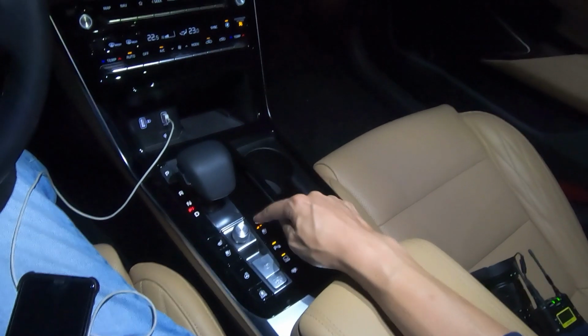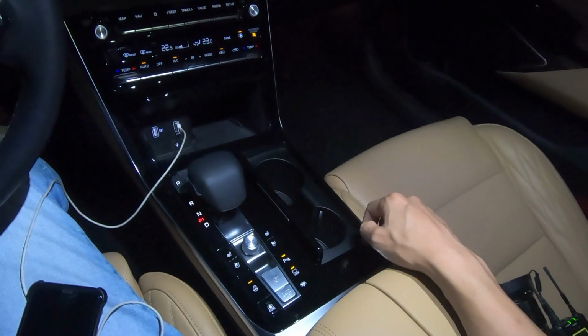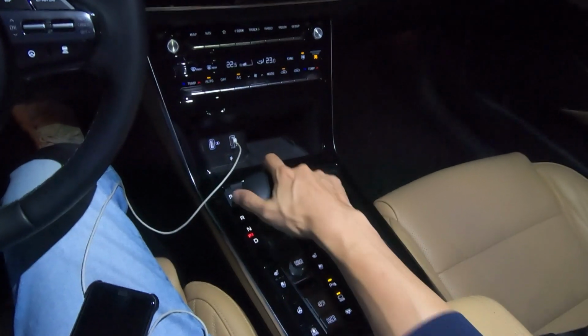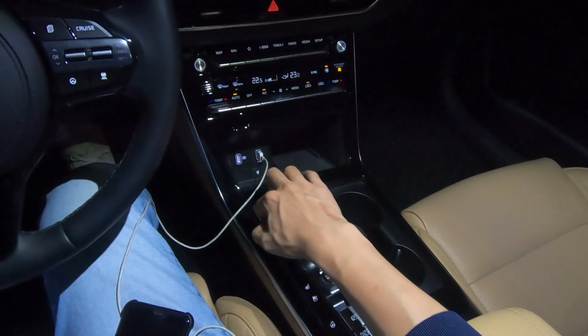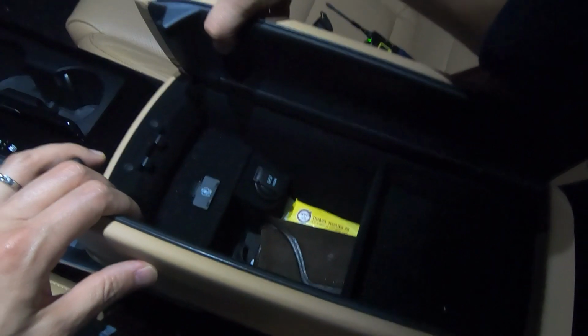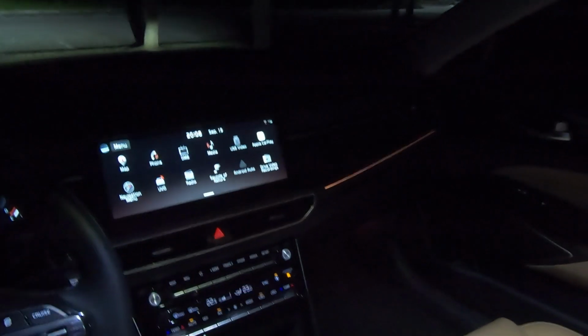What else? Ventilated seats, heated seats, auto hold, parking brake, heated steering wheel. You just press P for parking, or you press this and then move up to go to reverse, neutral, drive. Okay, two cup holders, and there's a good amount of storage area here and there. I like the interior space. It's very nice.